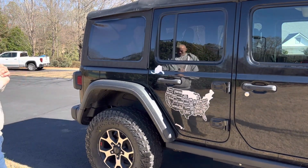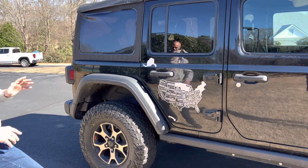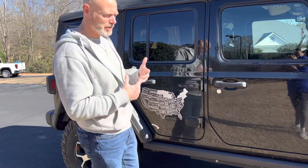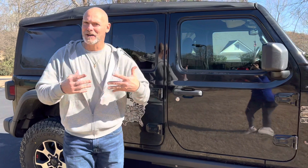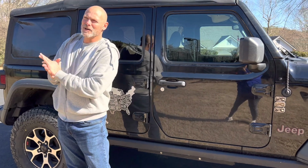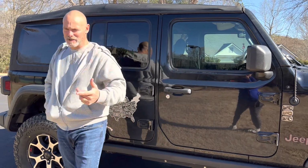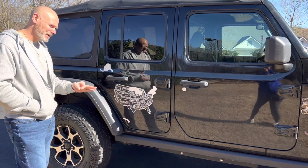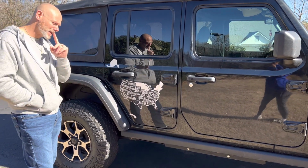Okay. So as we were looking at the ATs, we looked at the AT3W, and the BFGoodrich KO2 TAs. We actually had some of those on our other Jeep, loved them. Also looked at the Toyo Open Country AT3. All had that 3PMSF rating in the tire size we wanted. I'll touch on tire size in a second.